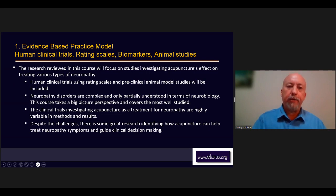And like it says here, we're going to do our best to step back and take a big picture perspective, and from there get a view that's useful for us clinically and not overburdened by too much molecular detail. We're also going to look at what's most well studied, as those will be the things most looked at in the research. We'll find that they're all quite variable in their methods and in their results. I will say the animal models are variable, but their results are really consistent. And the human trials are where we get more variability in the results.